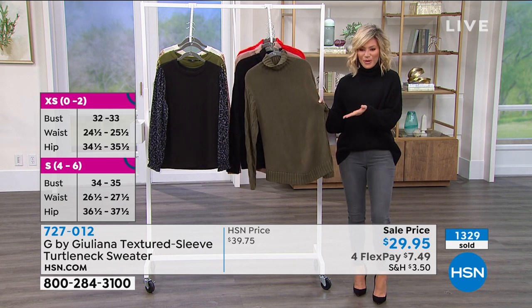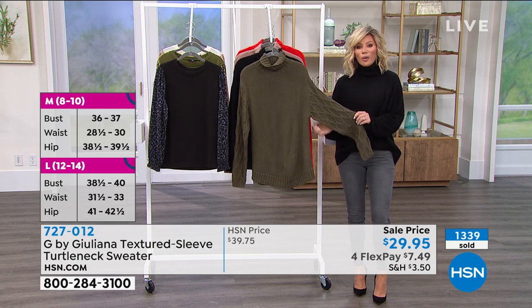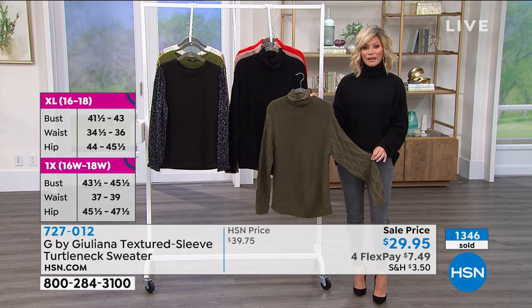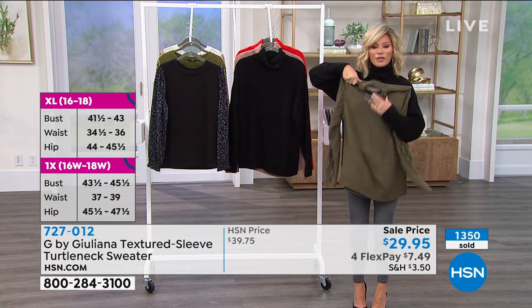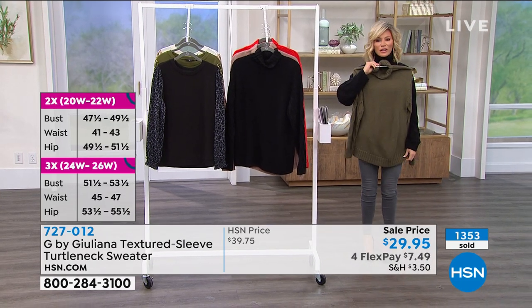You're right. We just debuted it at $39.95 last month, and now it's on $29.95. We are extremely busy. We're going to be putting out last call on the olive as well as that black. So if you're thinking about it, look at the olive back with the gray. I'll stand back so you can see. Look how cute the olive and the gray look, right?